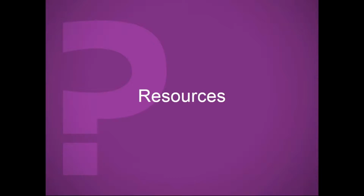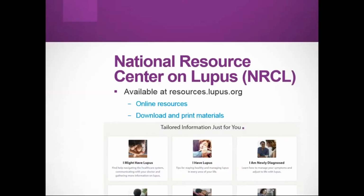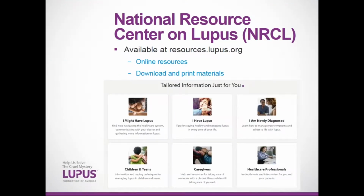So what resources are available through the LFA? The first resource I'd like to spend some time talking about is the National Resource Center on Lupus, or the NRCL. You can access this at resources.lupus.org. This is a one-stop shop to find all of the up-to-date resources and information on lupus. The NRCL has information for those that might have lupus, newly diagnosed, or even those that have had lupus for several years can find helpful resources. The NRCL also has information for caregivers and health professionals.